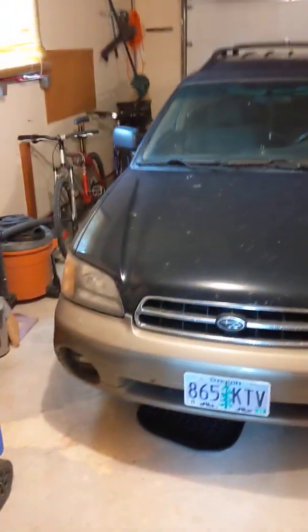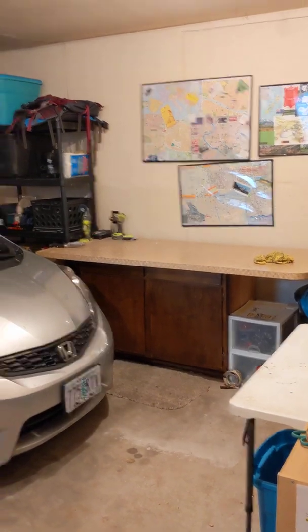Just peek into the garage for a second. We finally managed to get both of our cars in here, but it is a little bit of a squeeze, so we're gonna have to work harder. But we have a nice workstation, a crooked picture. Very good, very good. Okay.